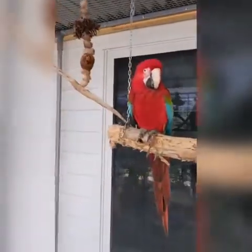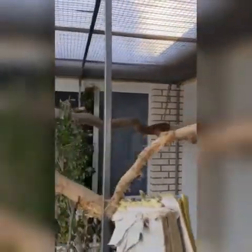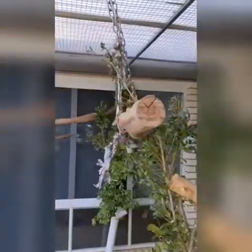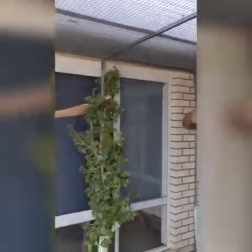When setting up an aviary, you want to consider the types of bark and timber that you're using. You want a variety of sizes, a variety of bark types. This helps to keep your bird's beak and nails in good condition while also providing enrichment.